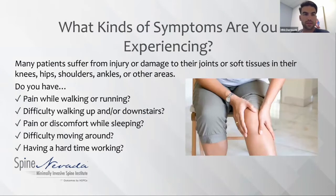All right, so down to the lecture here. What kinds of symptoms are you experiencing? People get painful joints, backs, necks, shoulders, etc. Is it worse when you're walking or running? A lot of times people have difficulty just getting up out of bed in the morning, getting down their stairs. Maybe getting out of bed is because you didn't sleep because you were having pain all night, or just moving around, or difficult time doing your work function.